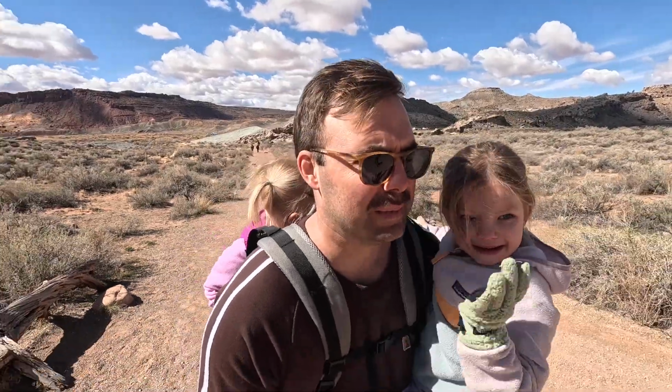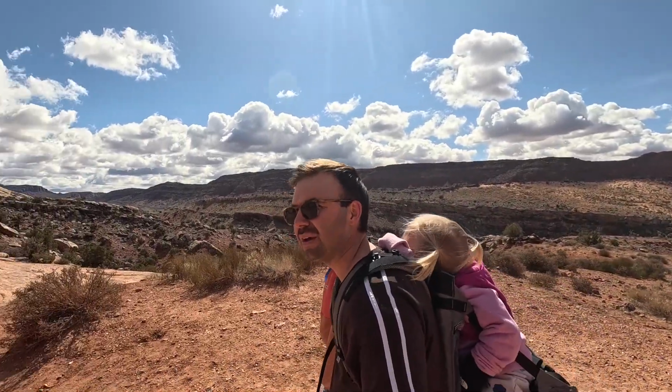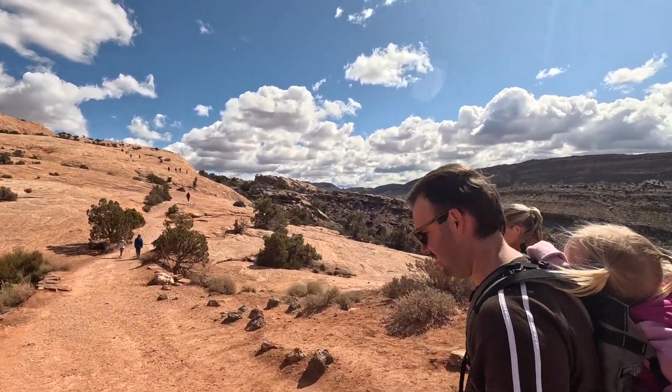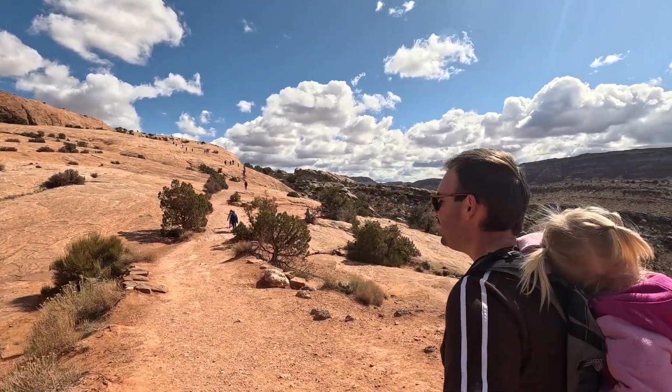Wilder and I have an agreement that I will carry her up the hills as long as she walks down the hills. Yes. This is a long ways for her little legs, so we're going to save as much of her energy as possible. So we're a little over halfway there, and we have this giant rock face to climb. And this looks intimidating. Getting tired carrying 2 kids up this mountain, but at least one's sleeping.